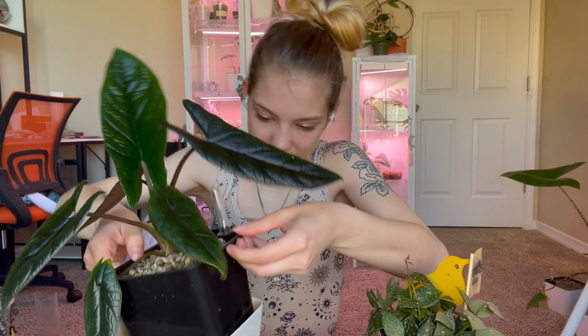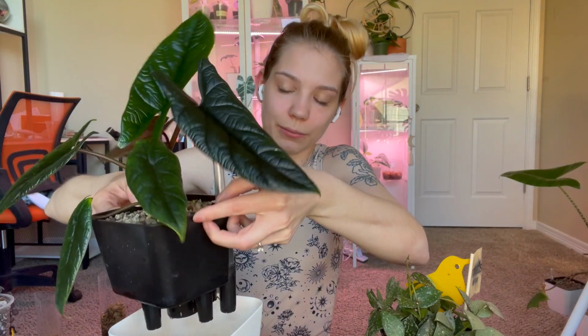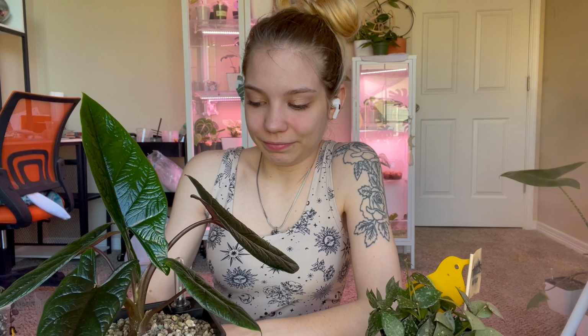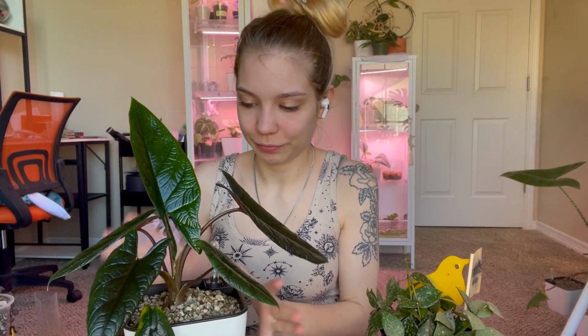This plant is just amazing. Honestly, yep, she's got roots coming out of the bottom here already. I just repotted this maybe a month ago, and she is already ready for another repot. But we're gonna let her stay in here for a little bit longer because it won't hurt. It will be fine. But yeah, here is my Alocasia scalprum. Gorgeous, gorgeous Alocasia. I love it. Super easy.